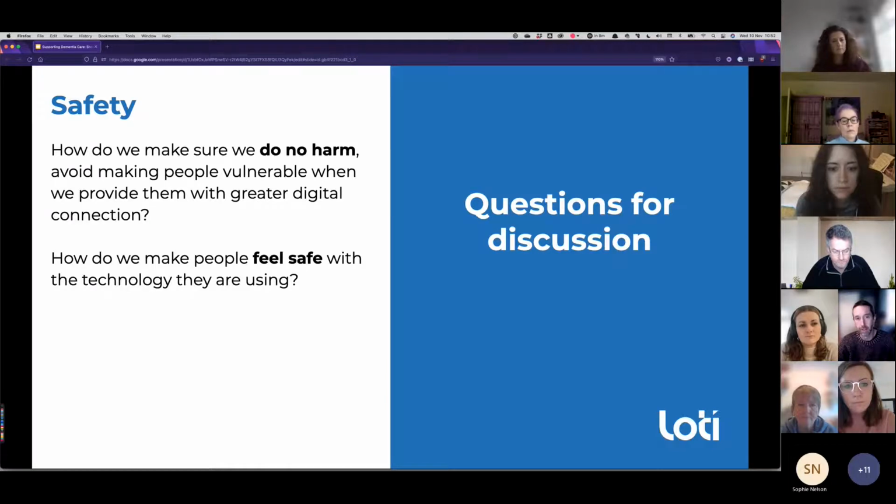And there's the practical vulnerability and sense of safety, but there's also the feeling of safety. People, I think, are afraid of technology. To some extent it's justified, and to some extent it can be mitigated. So we need to think about how we make people feel safe as we introduce technology, so that they want to use it and increase that chance of success.